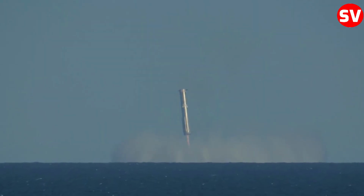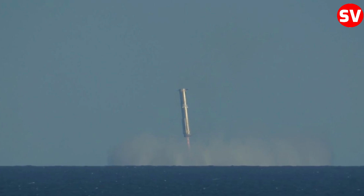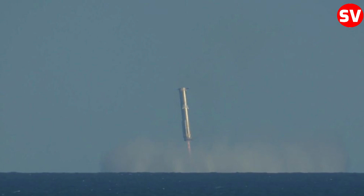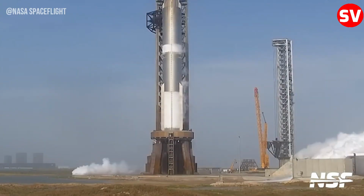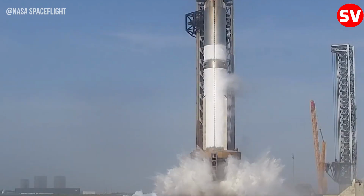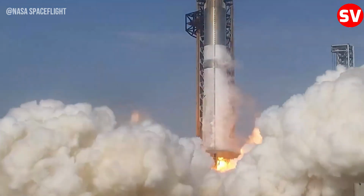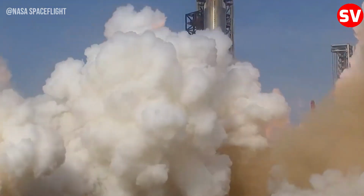And finally, the mission will end with a controlled ocean landing. No mid-air catch this time, just a clean splashdown designed to collect data without added risk. Even the ground systems are getting tested. The launchpad deluge system, tank farm, and debris protections have all been upgraded based on lessons from earlier flights.